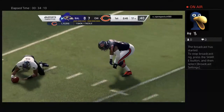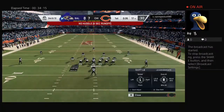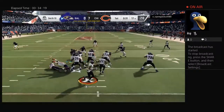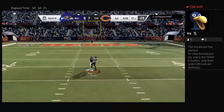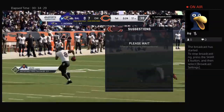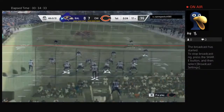Blitz coming, and down he goes. Leonard Floyd, the old Georgia Bulldog, fighting his way into the backfield. Jackson steps away, and now he'll let this one go deep, back over the middle. And that'll be incomplete. Well, they took their shot all right, but it comes up empty, and it's 4th down.